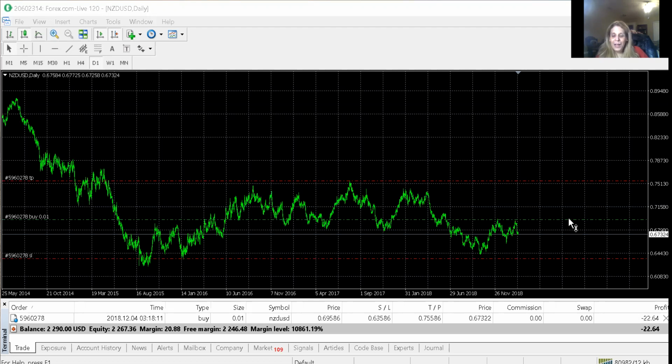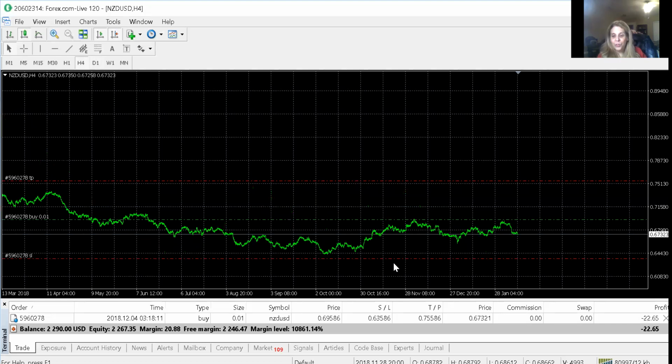So my entry price was 0.69586. My stop loss is at 0.63586. And my take profit is 0.75586. And I'll go down into the hour, the 4 hours, so you can see exactly where those sit. And my stop loss is negative 6,000 pips or $60.